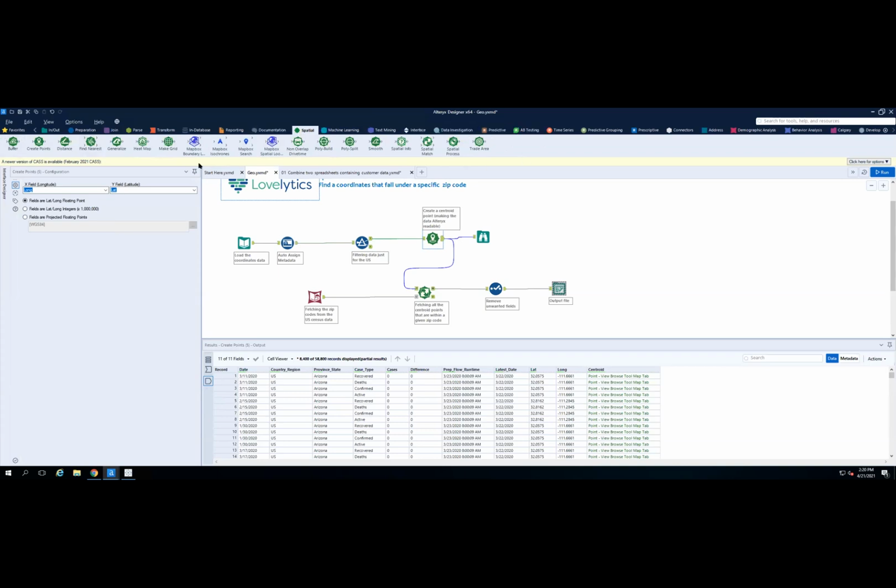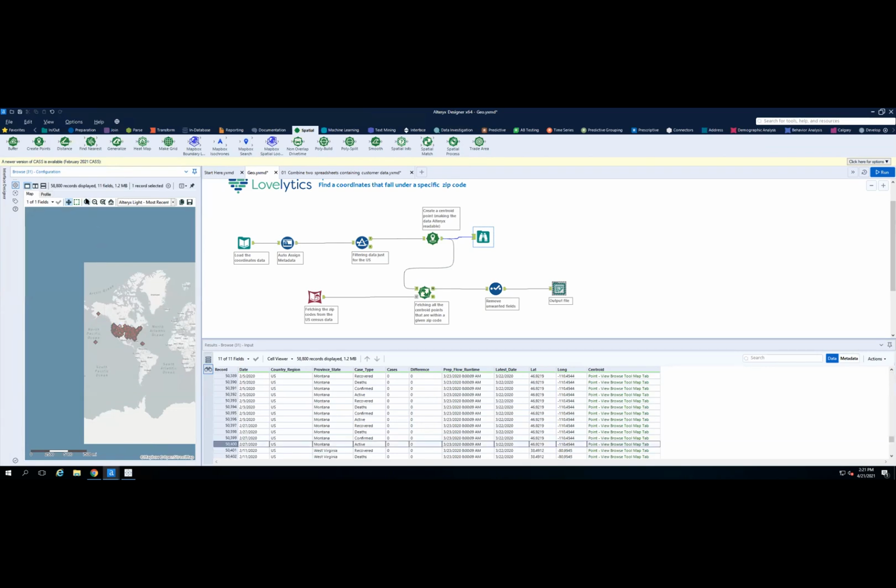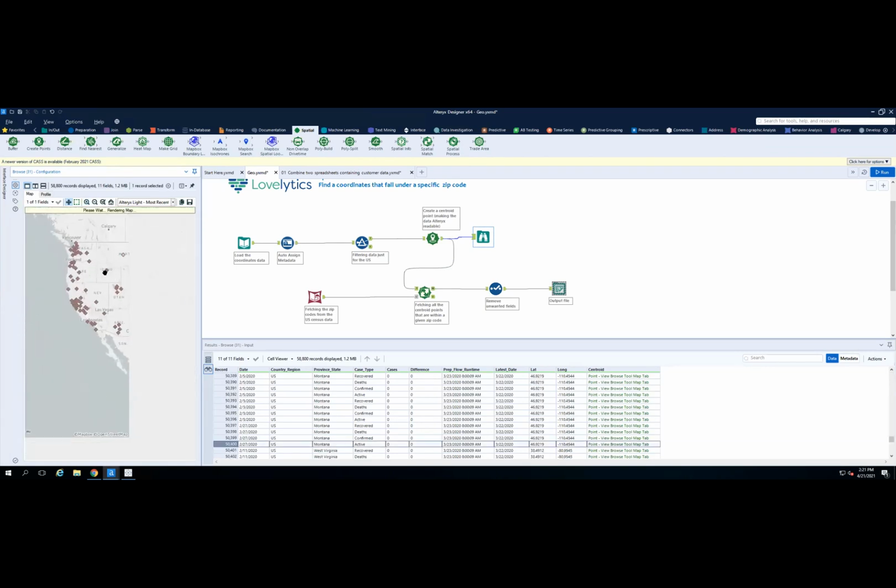This is the spatial tool palette in Alteryx, and we have around 15 different spatial tools. If you look at the configuration window, the create points tool takes the lat long data as input and outputs a spatial object, or in this case, a spatial point. If you look at the browse tool, we can now see the results of our spatial encoding. These are nothing but different points in the United States.